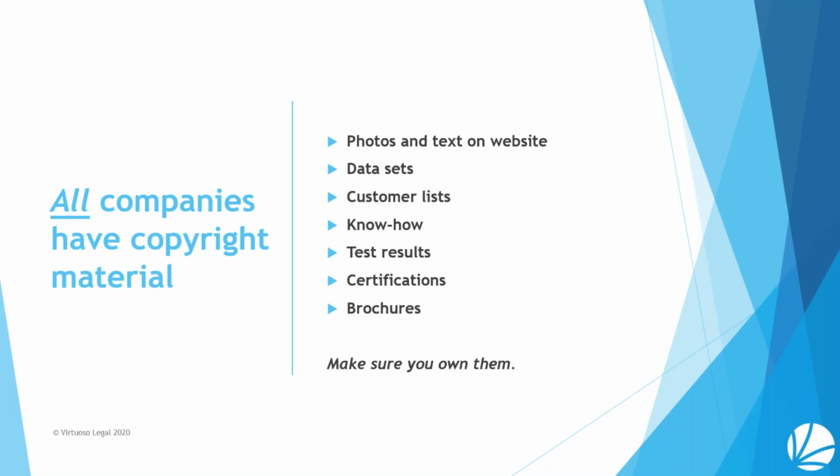Data sets, again, increasingly important, collecting data, artificial intelligence looking at that data: who's buying what, why are they buying it, what time of year are they buying it, how much are they paying for it, what are your competitors doing. That's all kind of data that's being collated.